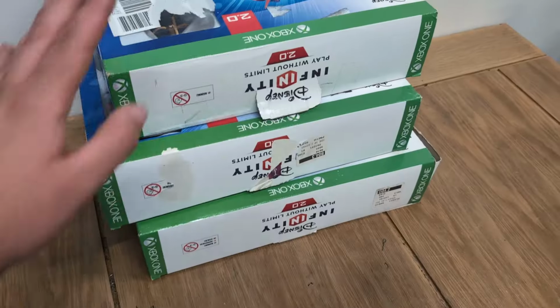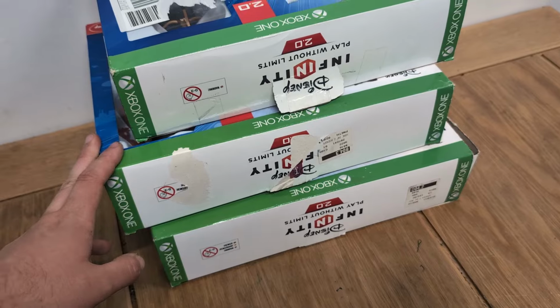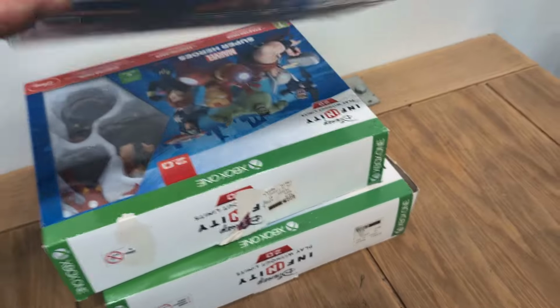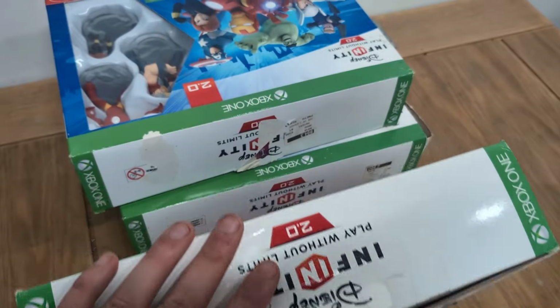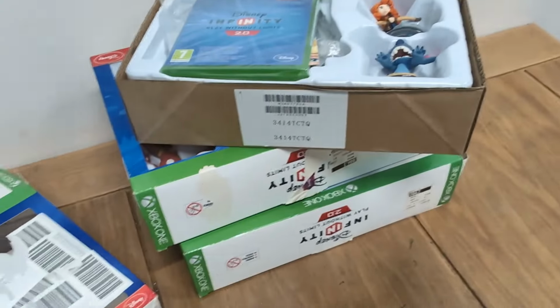We'll start with these. So, if you know, you know. If you don't, then you don't. But Xbox One Disney Infinity stuff is really good, especially if you can find the portals. These are part of a bundle with a few other bits I'll show you afterwards. But these were £10 each. Let me show you why, I find it pretty funny.